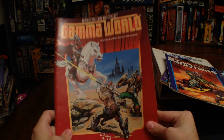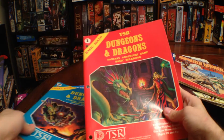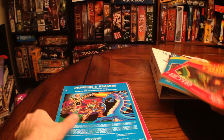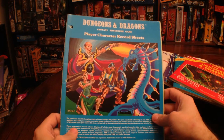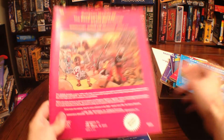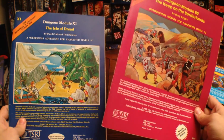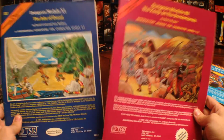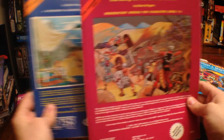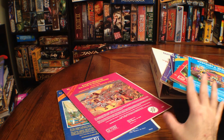Got some Gamma World basic rules. Good bit of Dungeons & Dragons from the basic and advanced, or expert rules, I mean. The player character record sheet, AKA where you write down your stuff. And a couple of adventure modules. I paid 29 cents for all but two of these little books, because I bought enough books to get two free. So that was one RPG haul.